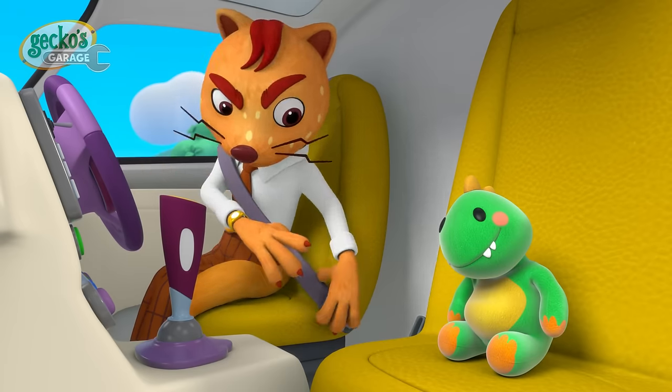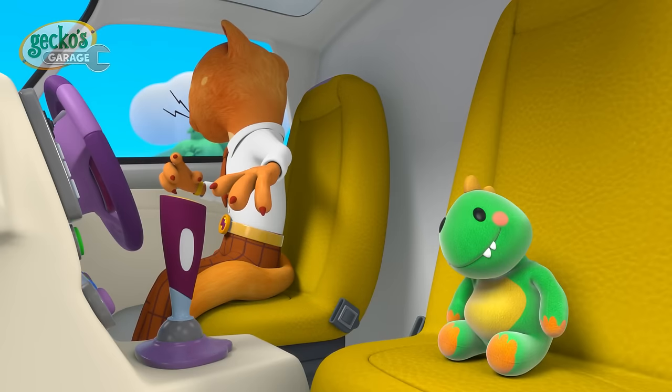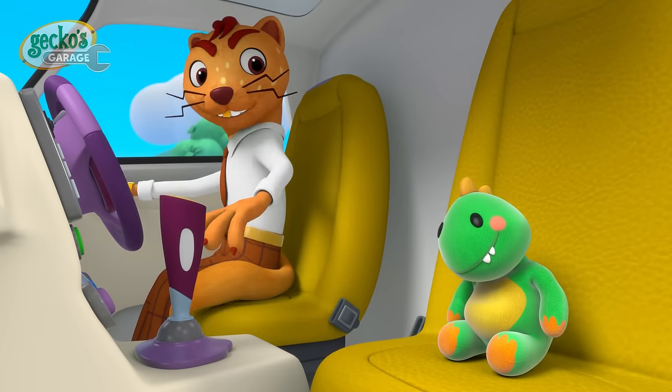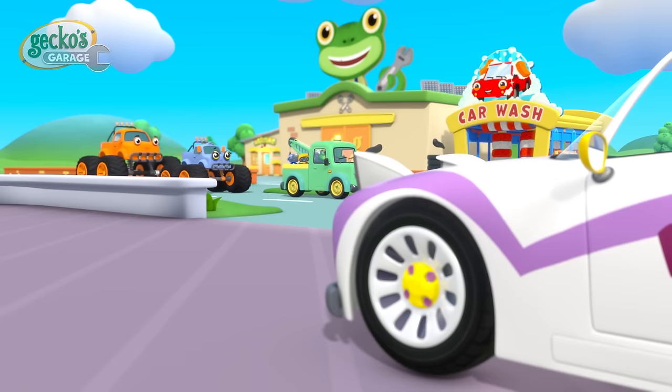Well, well, a new mascot to share our journeys with, Sly. Where's my camera? I want to take a photo. And maybe I'll use the teddy to clean my windows too.